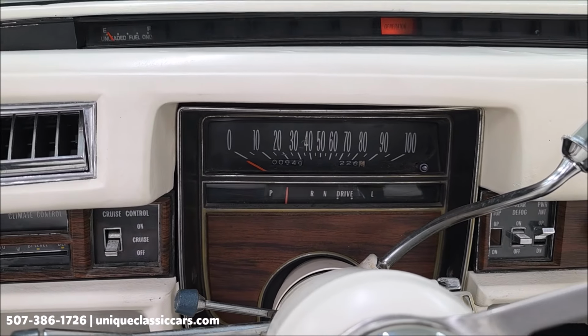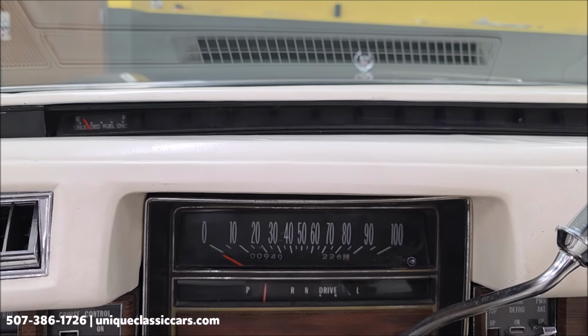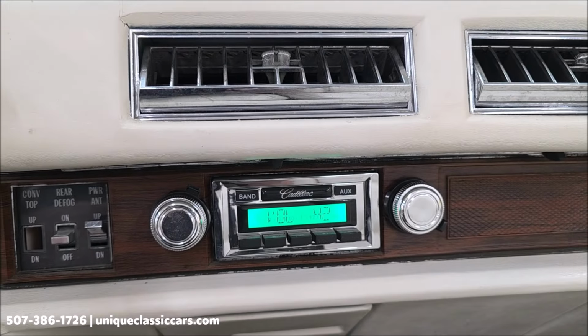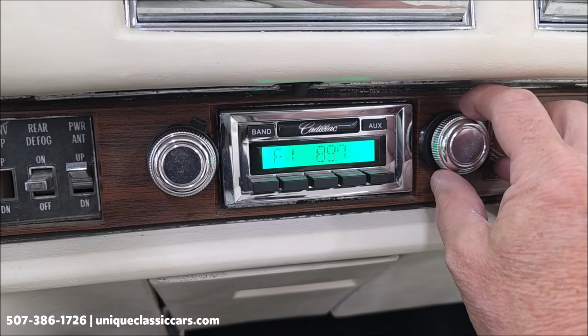500 fires right off. All right, see a light right there? It's a generator light till the idle comes up. And it was a fasten seatbelt light. We have kind of retro sound style radio. Again, power antenna working there. Radio working. You have to get it on a station that has reception though.